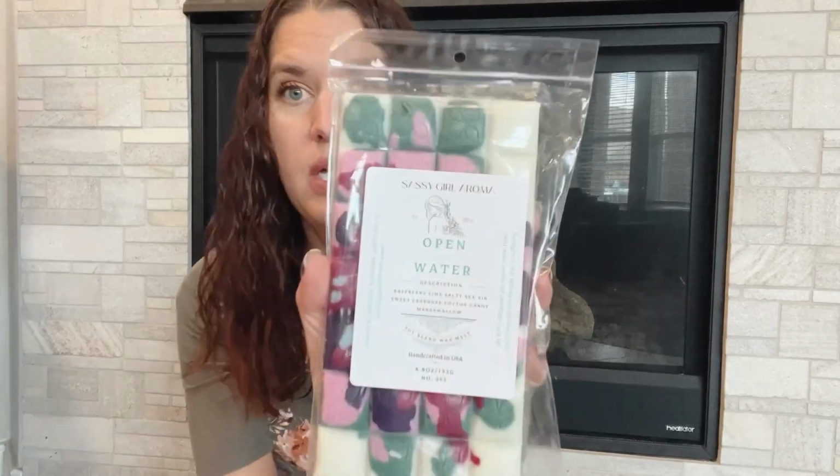Okay, so that's the loaves that I got. Now onto my brittles. I did get quite a few brittles. Some of them are repurchases, some of them aren't. So the first is Open Water, which is raspberry, lime, salty sea air, sweet lavender, cotton candy, and marshmallow.